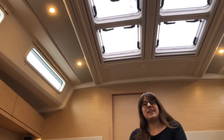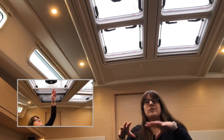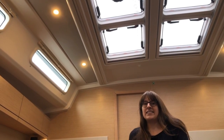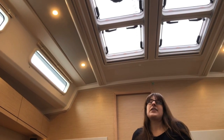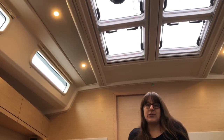When I want, in the evenings, I can put up some insect screens, so even if there's light on inside but it's dark outside, I don't have any insects coming in from above. Or when I need my privacy down here, or just want it a bit darker, then I can also put up the blinds, and that creates a nice darkness down here as well.